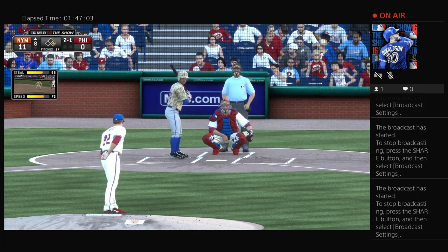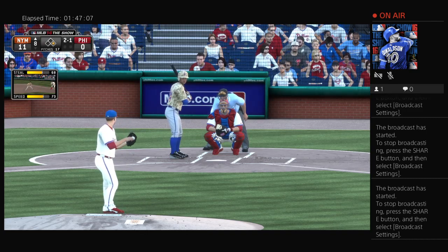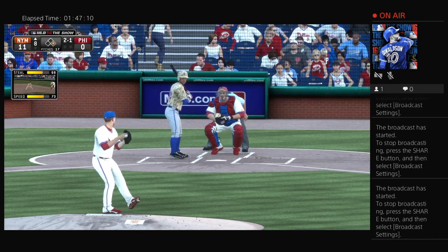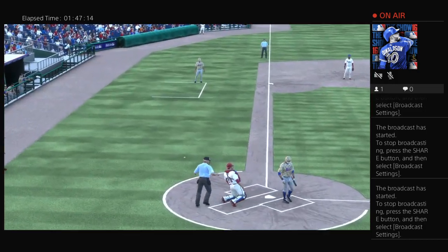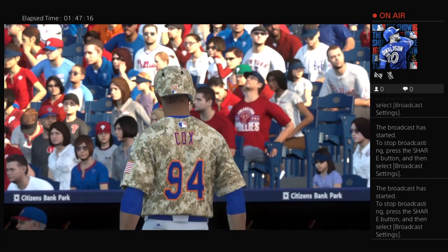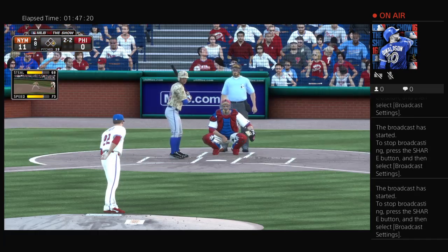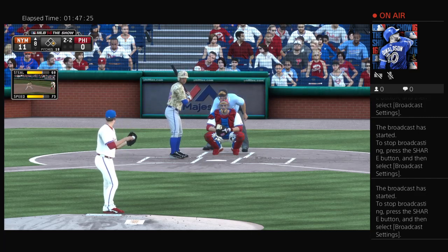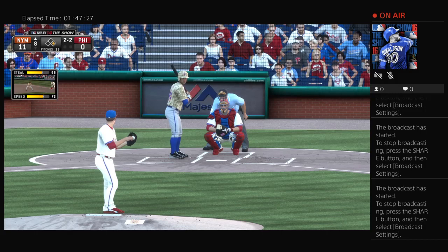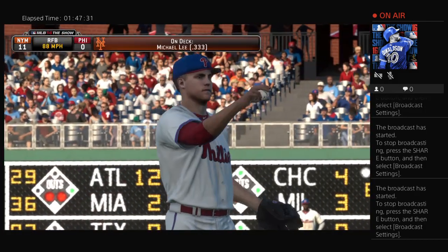A runner at first with no outs here. And this is fought off at the plate as it's chopped foul. He's going to steal, I'm telling you. Quick. Full count now. 3-2.